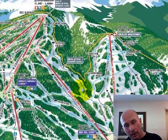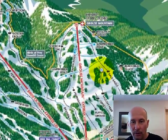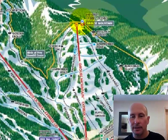And then, if you get down here, here's the mountain that I like, the Grouse Mountain. All of this is just steep as hell. Powder day, good bumps. Oh my God, it's the place to be.